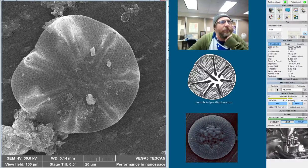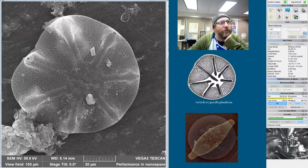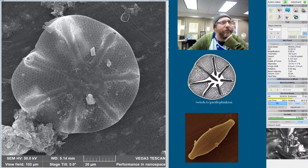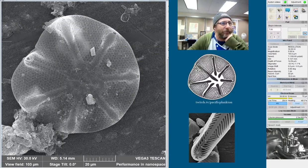I'm just gonna slow down that beam, and we've already got the beam intensity set at 7, and I'm gonna fix the auto brightness a little bit because it's a little bright in here, and I'm gonna take a picture and I'll be able to catch up with the chat. Hopefully something exciting hasn't been happening, like terrible or good, that I've missed out on.